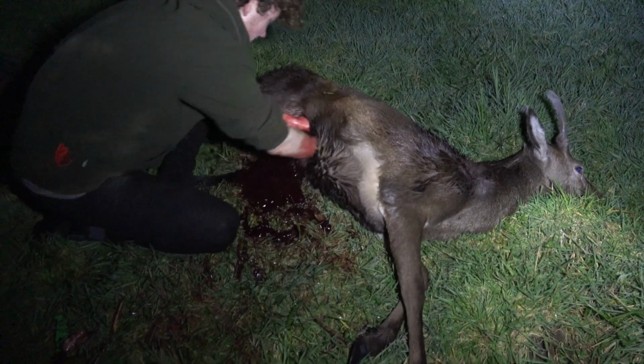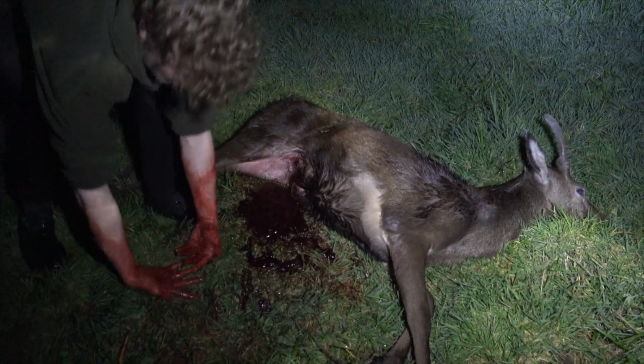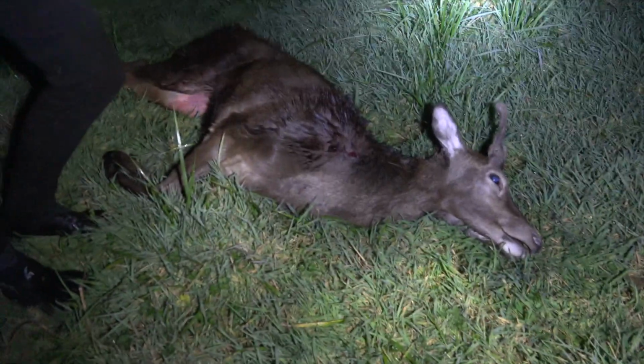Nice. All right, now just wipe your hands on the grass and grab the deer by its antlers. Give them a good wipe, bro, just to wipe all that guts off. That's it. Now drag the deer away from that mess you've left there. All right, stage 2 is you need to get its heart and its lungs out.